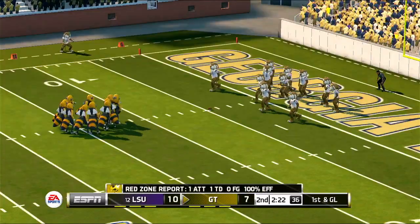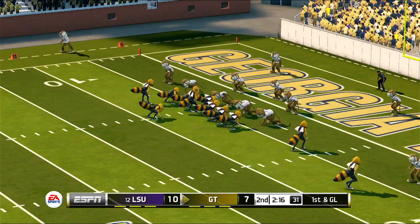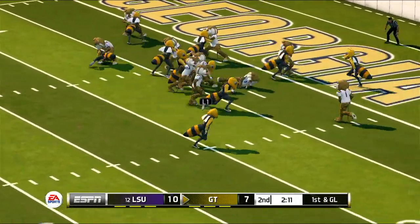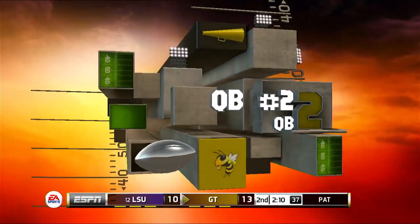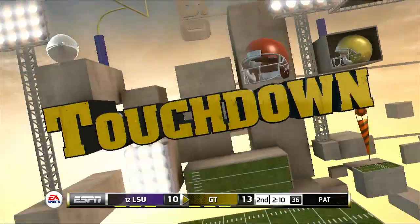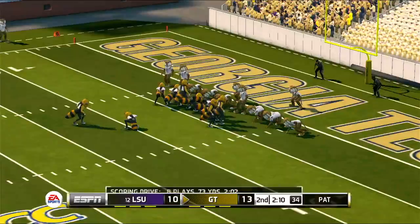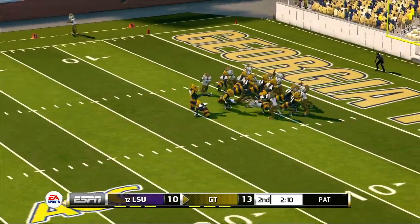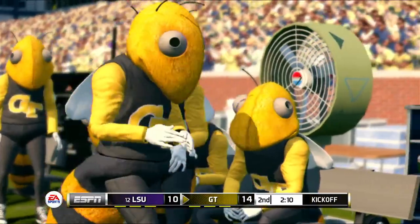Here's the eighth play of the series. Touchdown, Tech. He's got two touchdowns on the ground today. This is a defensive coordinator's worst nightmare, having to defend a quarterback that has an ability to run the football. He's already scored twice in the first half, and the defensive coordinator needs to start accounting for him and his ability to run the football.